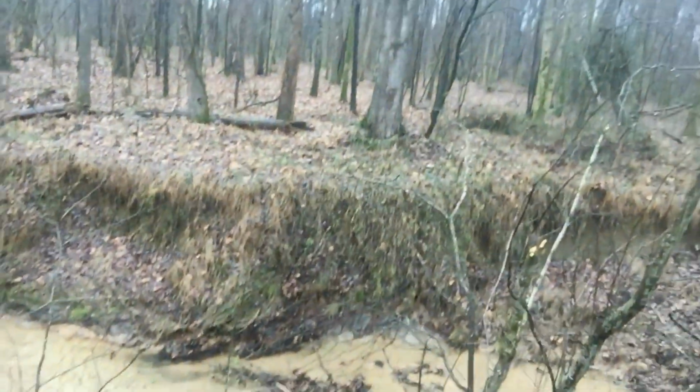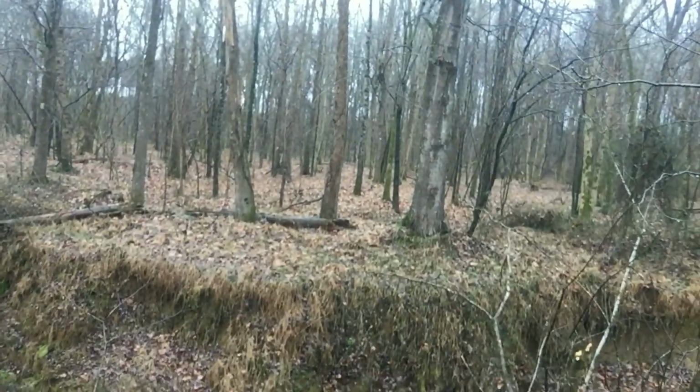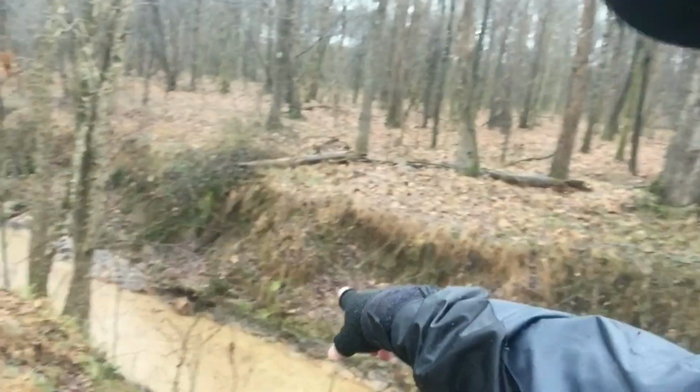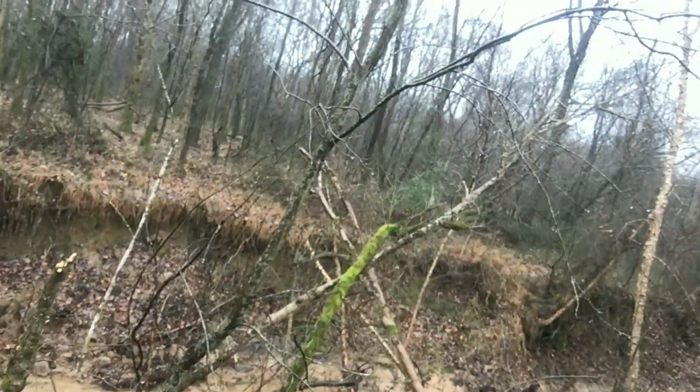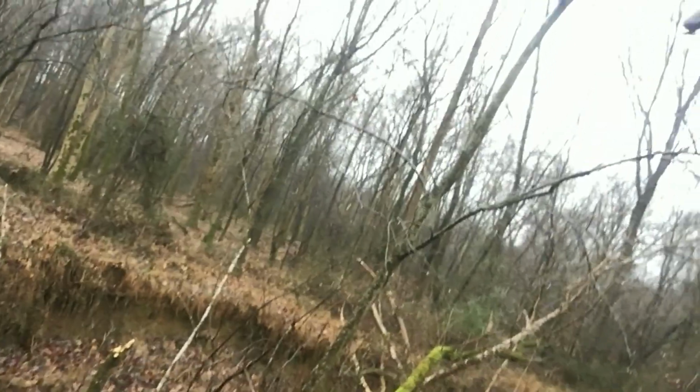Anyway, another look at the creek, and you can see the big clay deposit over there. There's more right along through there. So right through here is just completely full of clay.